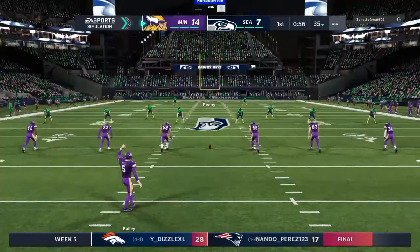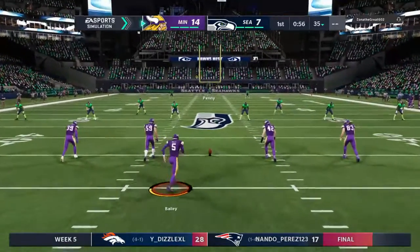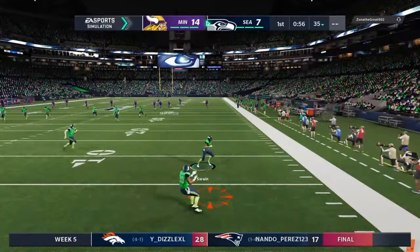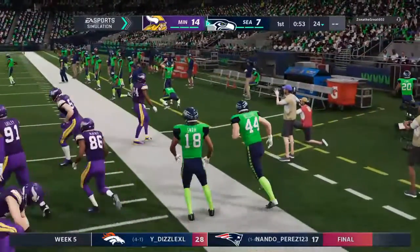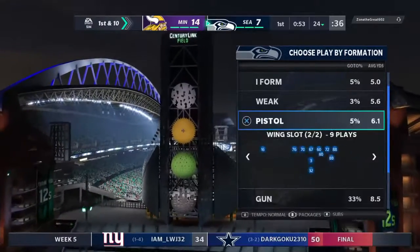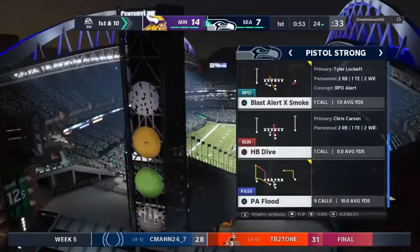Dan Bailey to kick off for Minnesota. Bailey now to kick it away after the touchdown. This one fielded at the 5. And he'll be out of bounds here, a yard shy of the 25 at the 24. The Seahawks take over 1st and 10 at their own 24-yard line.